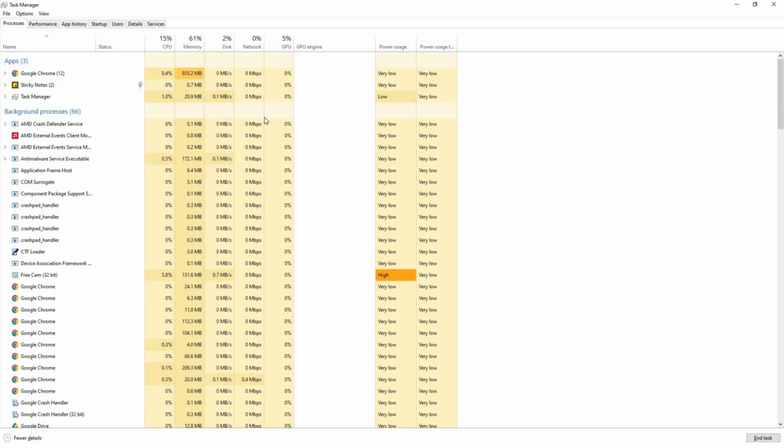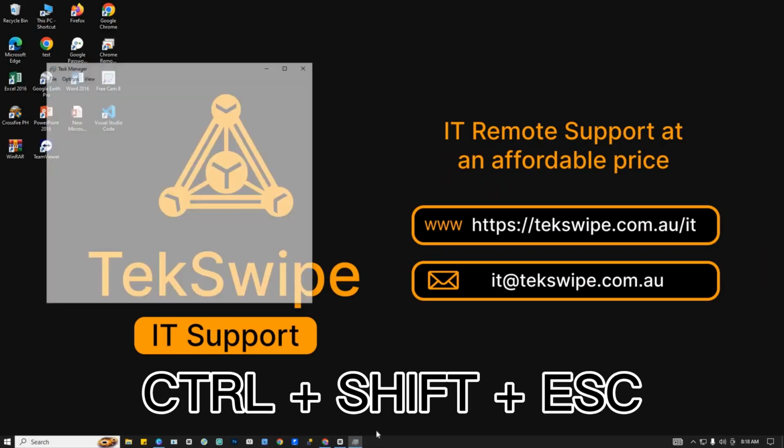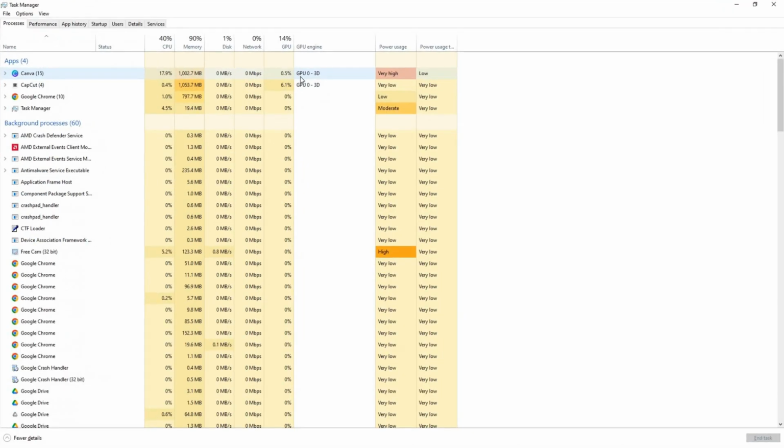And don't forget your background processes. Unnecessary or unresponsive processes can slow down the shutdown. You can use the Task Manager to monitor and end the processes that are not needed. To do that, press Ctrl plus Shift plus Escape to open the Task Manager. Go through the list of running processes and end any unnecessary or unresponsive processes by selecting them and clicking End Task in the bottom right of the window.